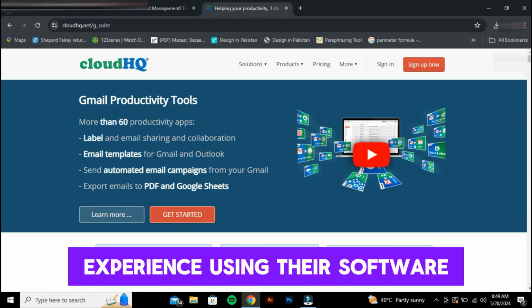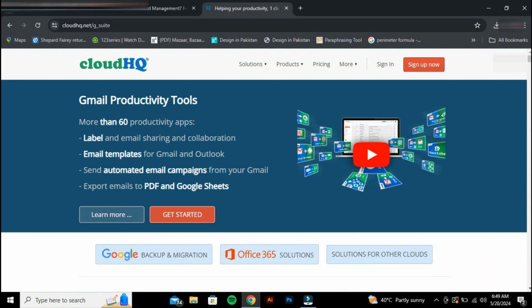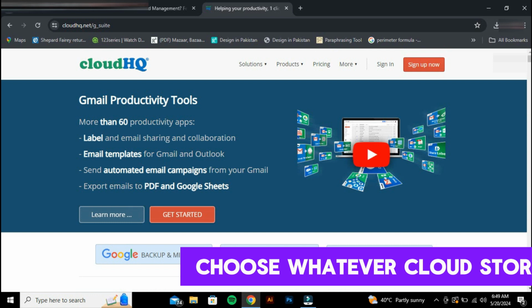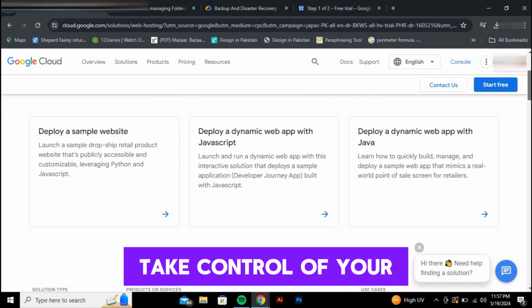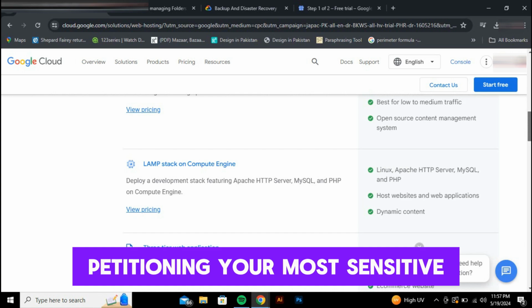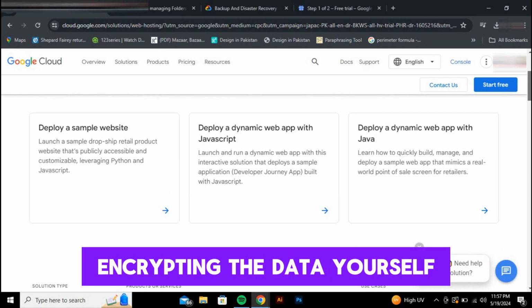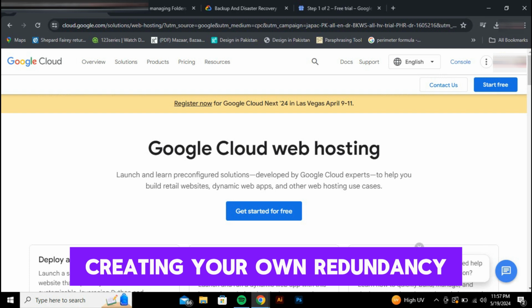I don't have much experience using their software, so this isn't an endorsement as much as it's just letting you know what's out there. The bottom line is this: choose whatever cloud storage provider is most convenient for your situation and do so with confidence. But always take control of your own data security by enabling 2FA, partitioning your most sensitive data, encrypting the data yourself, and if you think it's necessary, creating your own redundancy.